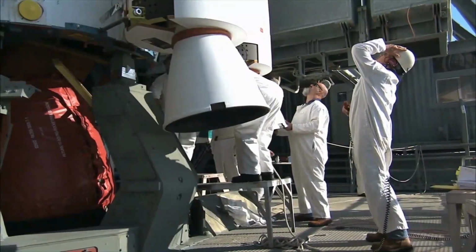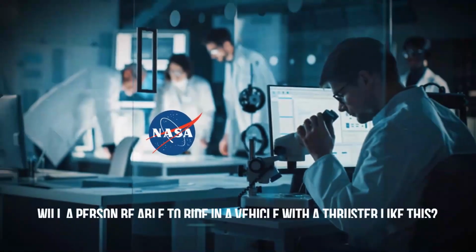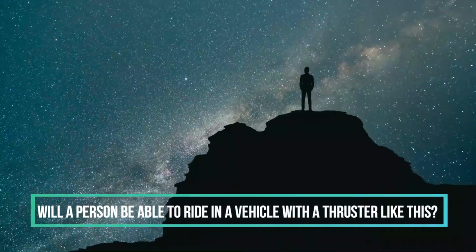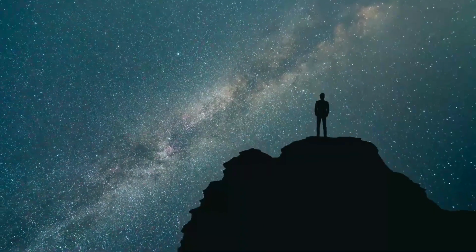What methods will be used to create these engines? What will it run on if it doesn't need fuel? Most importantly, will a person be able to ride in a vehicle with a thruster like this? In a split second, we'll find out.